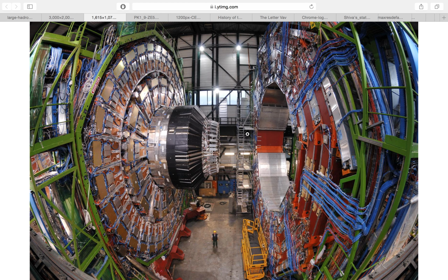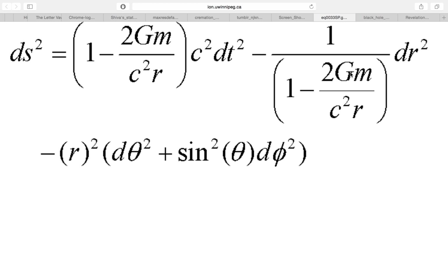So here's a consequence of one of Einstein's field equations. Basically, this is called the Schwarzschild metric, and this is a line element in space-time. I know this is complicated, but I just want to say something very simple. You will see right here, right? This is the famous whole idea of black holes. It's called the Schwarzschild metric.